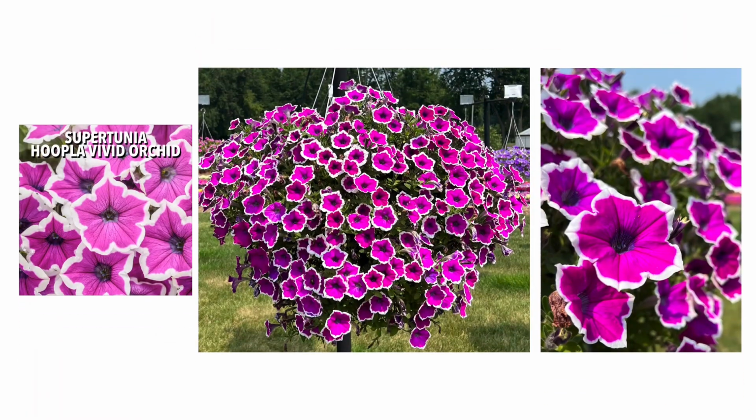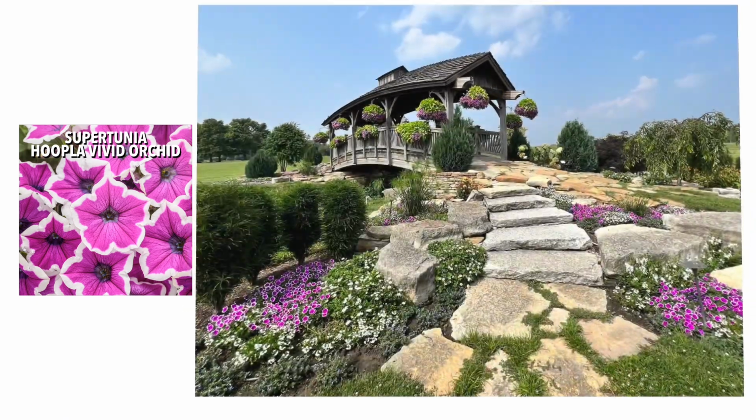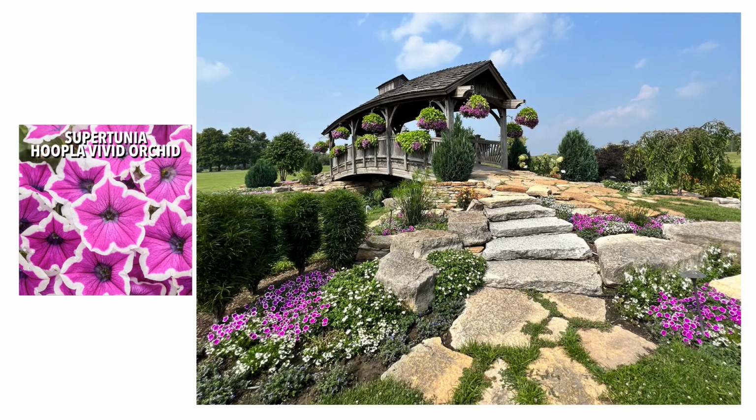One of my new favorites is the Supertunia Hoopla Vivid Orchid. The center color on that is so intense, and then it has that perfect white rim around it. You may notice with some of the other petunias with a rim, it's not always as consistent as what you see here. It's a Supertunia, but it's pushing pretty close to the size of a Supertunia Vista, and you can see it works really well in the landscape and in hanging baskets and containers.